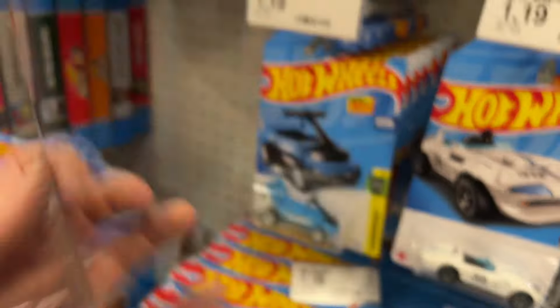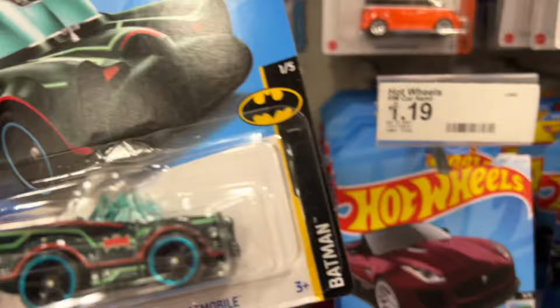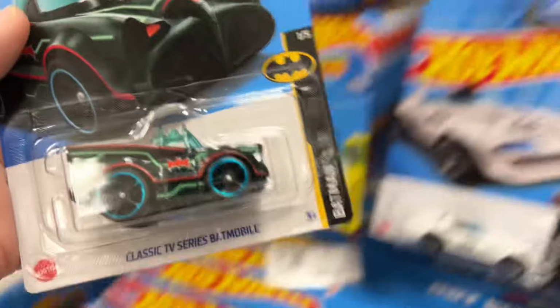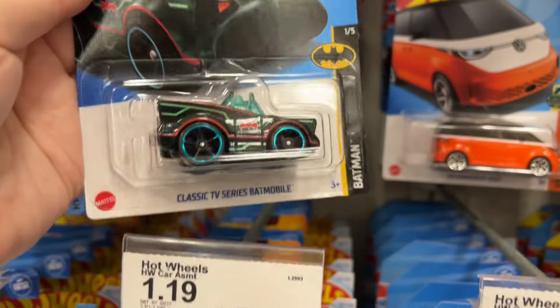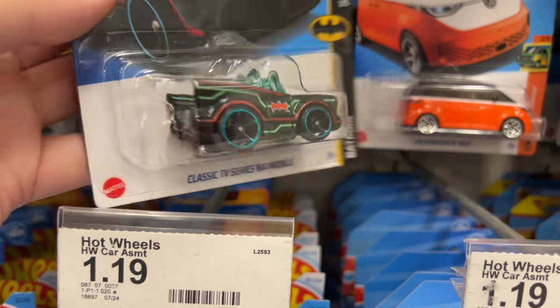Awesome. I dropped a bunch of cars. They happen to fall in my basket. Look at that. That's so funny. Classic TV series. Remember, this one was out as a treasure, as a super, I think, a while back. Wow.